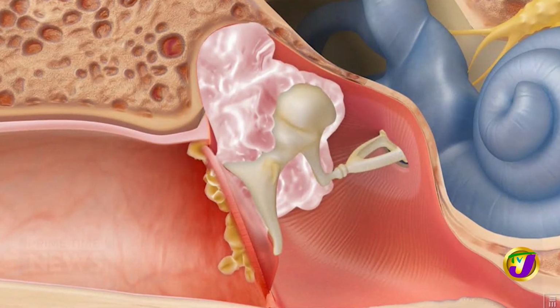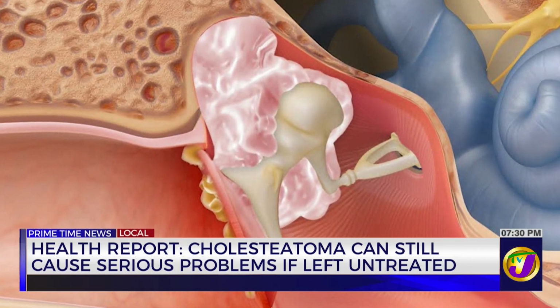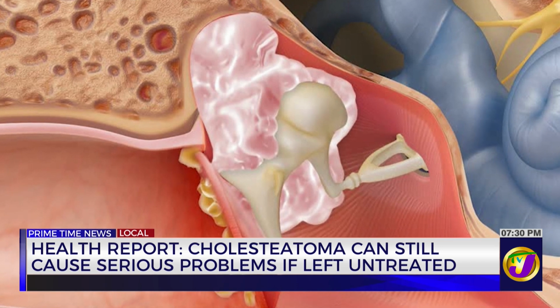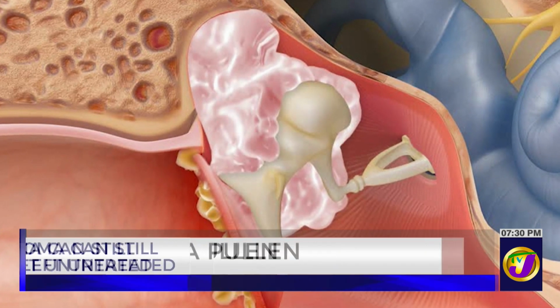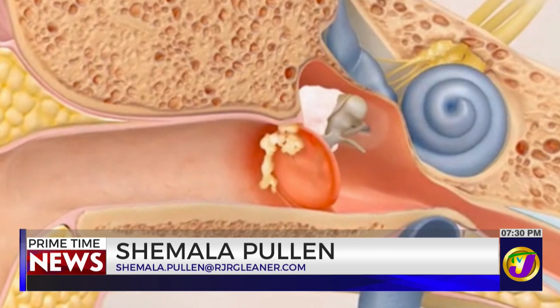A cholesteatoma is a non-cancerous skin growth in the middle ear behind the eardrum. While it's not a tumor, it can still cause serious issues if not treated. It can be present from birth or develop later due to repeated ear infections.